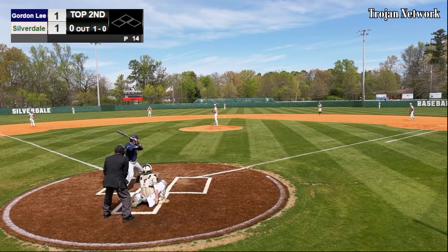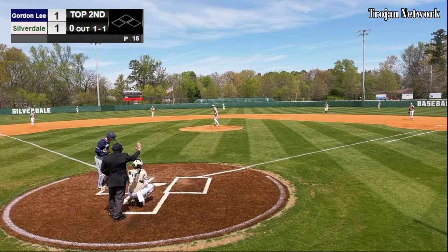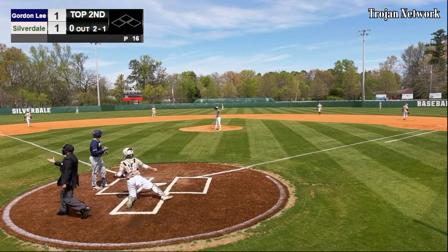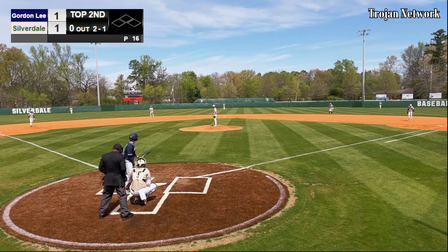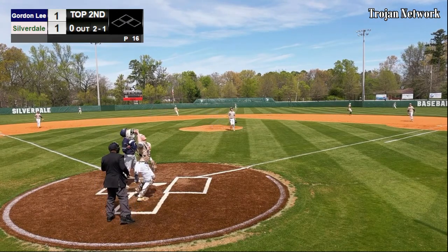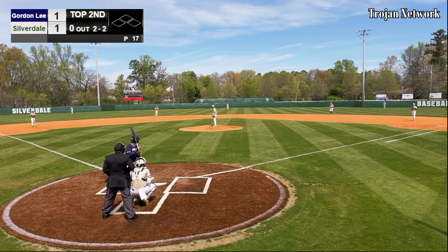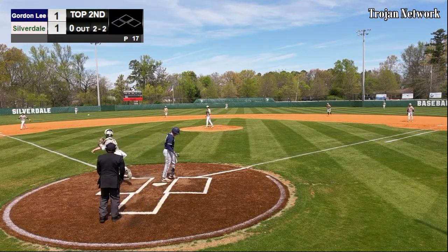I got you. Got a boy. Fastball swung through and missed. Pitch. Fastball bounces up there for ball two. Fastball pops straight back out of play. That'll even the count to 2-2. Breaking ball, swung through and missed. Strike three.